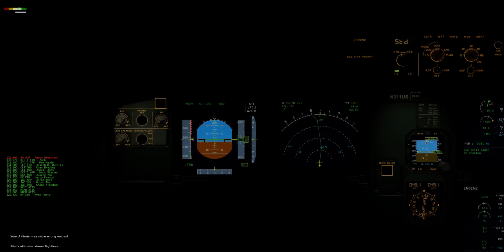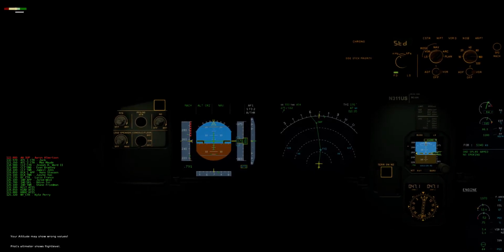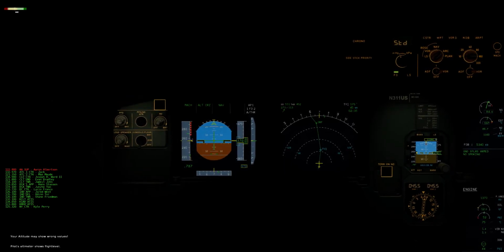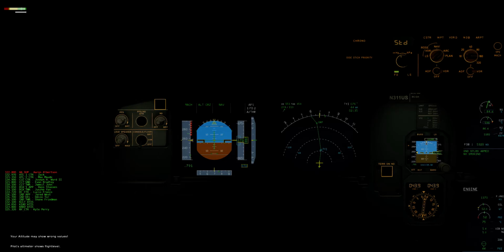Washington Center, Delta 549 with you, descending through 14,200. Delta 549, the radar altimeter is standby. Let me get it to you. Delta 549, the altimeter is 3004. Depart Pulaski heading 070. 3004 on the altimeter, and we'll depart Pulaski at a 070 heading.